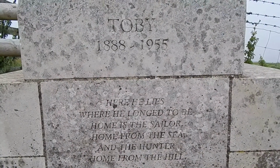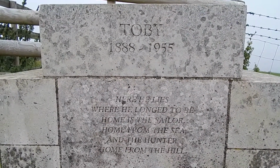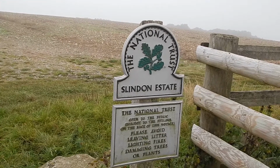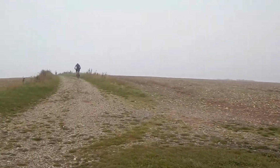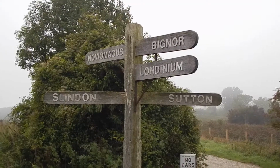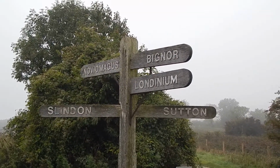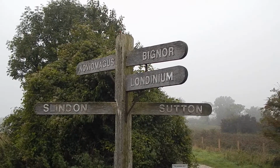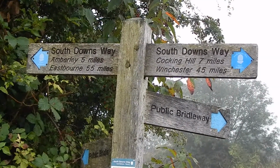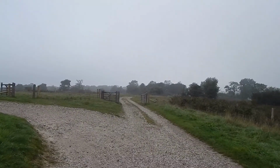The walk passes this grave to Toby. At the grave to Toby, the South Downs Way enters the Slindon Estate. And that's the path ahead. At Bignor Hill car park, the walk joins Stane Street, the ancient Roman road, and there's this signpost. Also at Bignor Hill car park, there's this South Downs Way sign. Cocking 7 miles. And that's the way ahead.